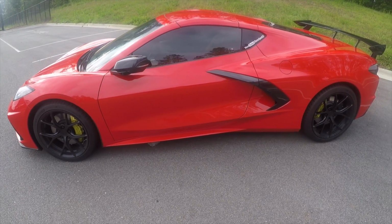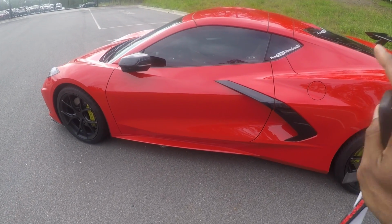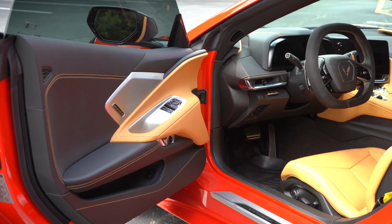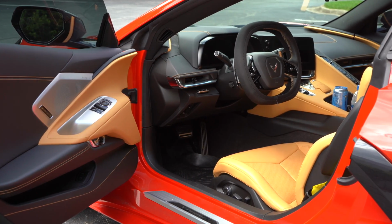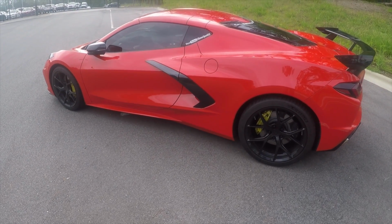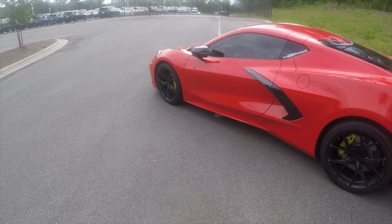Now, I will say some of these features that I'm showing you could possibly work on your model, may not work depending on what GM decided to do. I do know this is a 2LT package, so I pretty much got everything that I want in this car except like carbon fiber, things like that. That stuff I didn't really think I needed, so I just went ahead and got the 2LT with the trim level that I prefer. But once again, definitely check your owner's manual as I'm showing you guys these things and make sure you understand how to work your car the proper way.